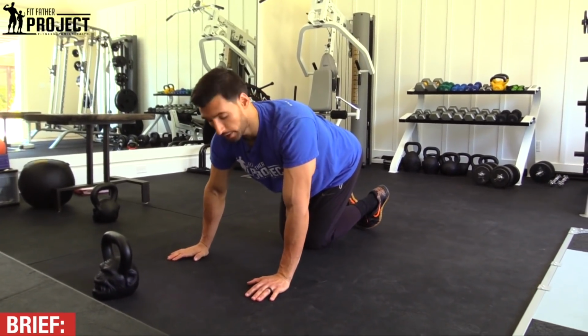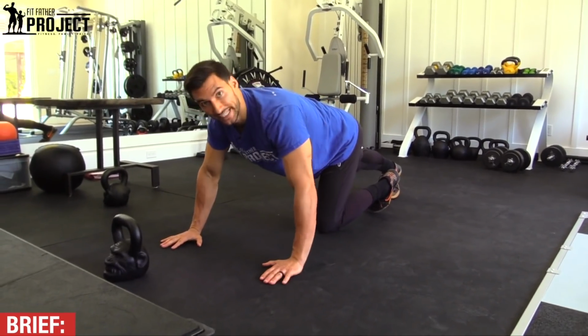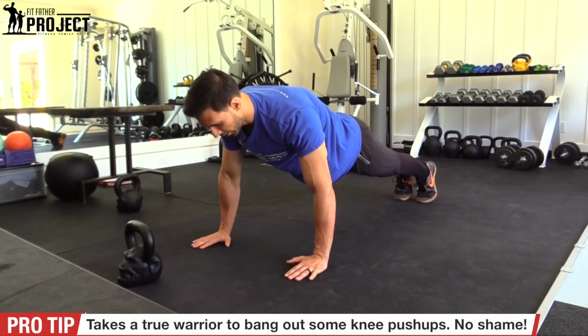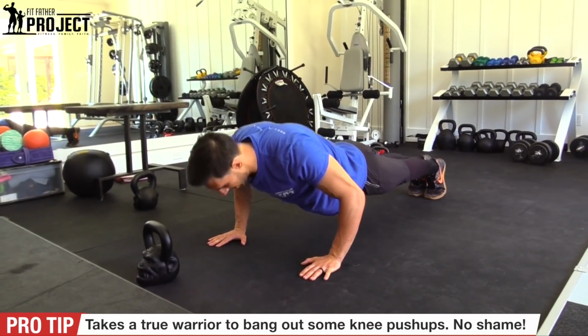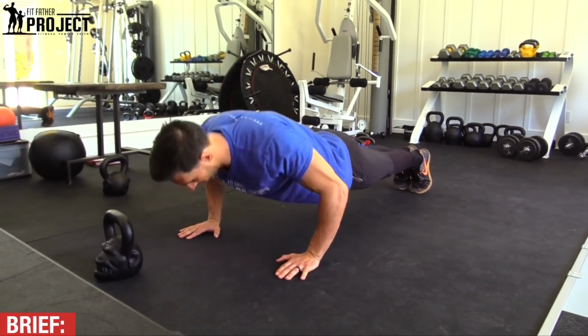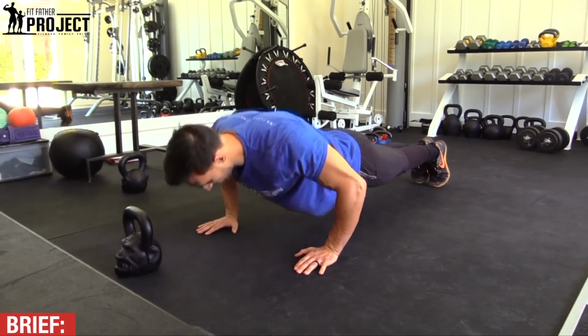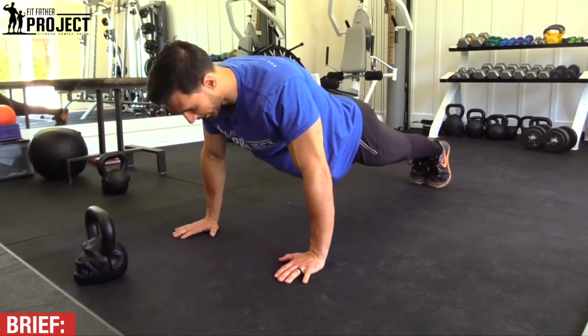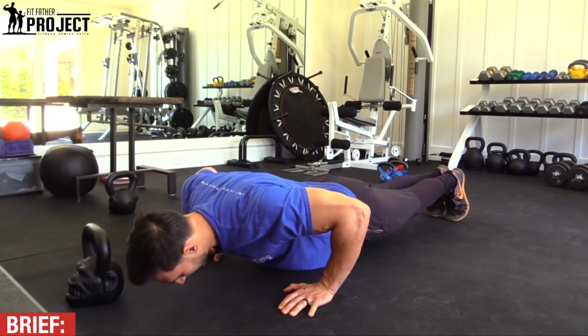If you can't do 10 push-ups on your toes, do them on your knees. It's perfectly fine. And you're gonna get stronger as you do this workout. So here, good push-up position, down, right on up, for your chest work. And that is 10.